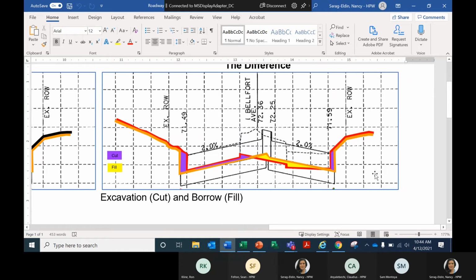The difference is what is considered cut or fill. The cut part is what you have to excavate away, which is the purple part. The fill parts are what you have to add. You have to add subgrade to fill in the hole or the space to get to the right elevation. Okay, so is that clear, or am I confusing people?